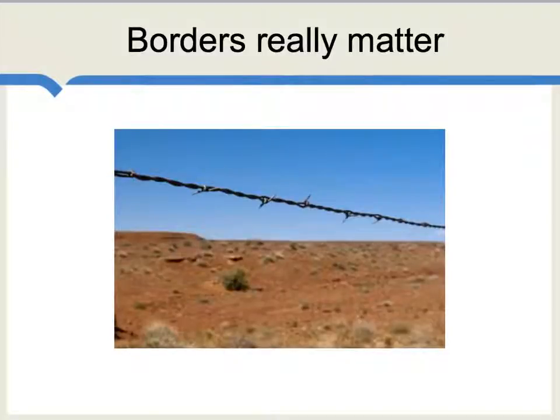To return to the key lesson in development economics, borders really matter. On different sides of a border you have different laws, different institutions, and different levels of wealth. This can give you very different economic values, whether it's for labor, crossing the border, or for tomatoes.